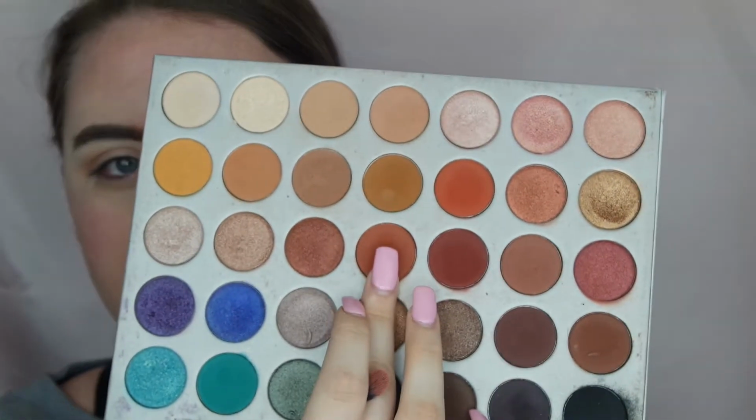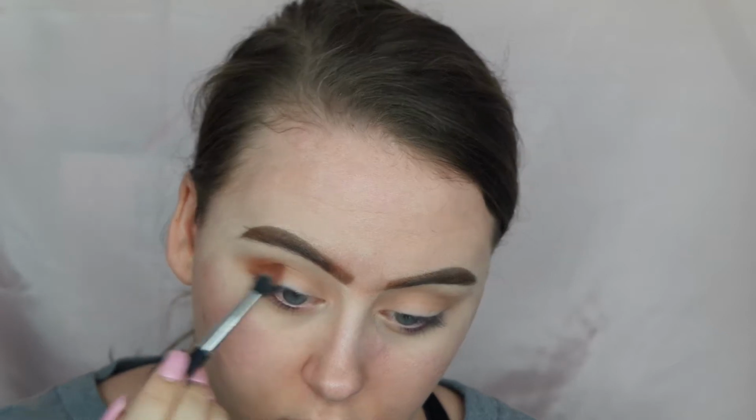Now I'm going in with this shade right here, which definitely has more of a red undertone to it, but it's gonna deepen up our crease a little bit. Using a smaller fluffy brush and really concentrating this color a little lower down and more on the outer corner. And then just softly blending it into my crease.